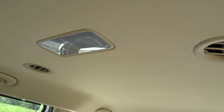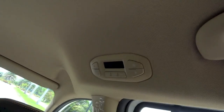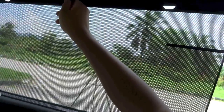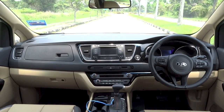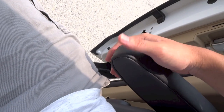And you do have aircon vents on the ceiling with your interior lights right there. Your climate control panel for the rear with your fan speed, temperature, mode, automatic and off button. Hook right here. And you do have sunshades for the middle row windows as well. And you do have armrests for the outer seats on the middle row.